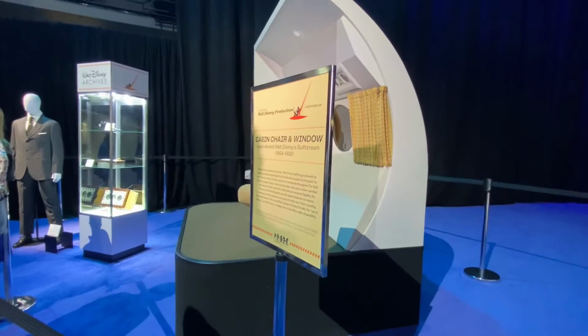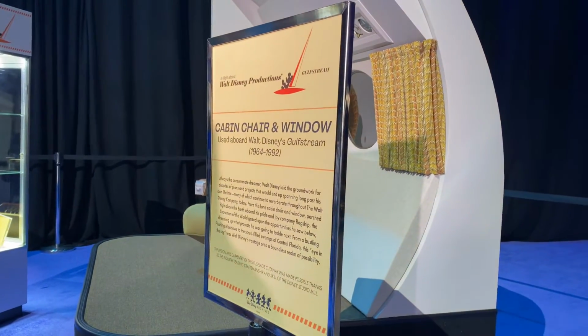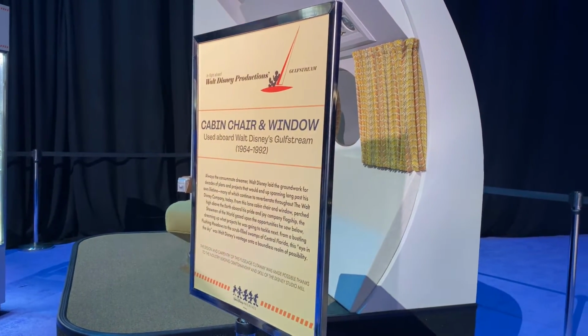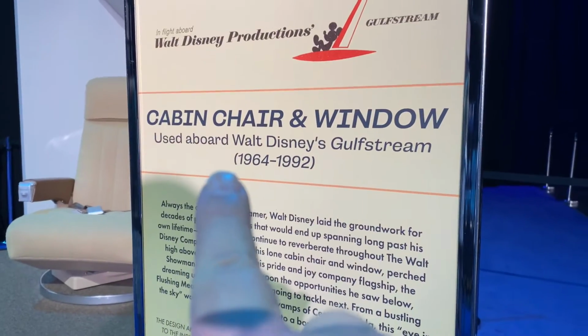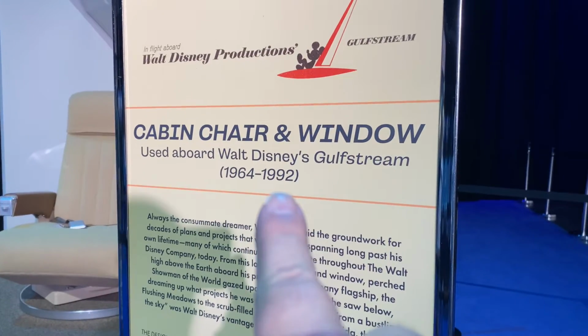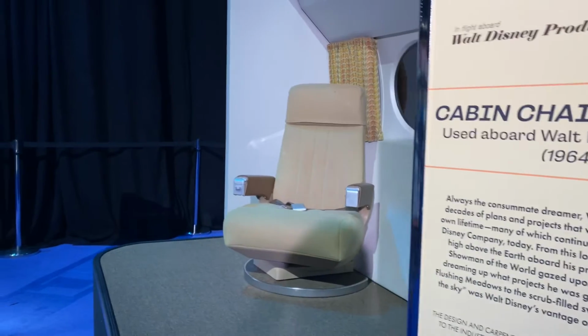And I always wonder what the inside of this plane would look like. We got some detail from last night's panel. But check this out. There are some exhibits over here to the side that should hopefully show you what is inside the plane as well. So this is actually the cabin chair and windows. So we're getting a look at what the inside of the plane actually looks like. And if you guys can see that right here, the plane was in use from 1964 to 1992.